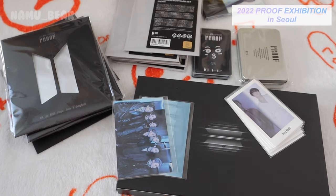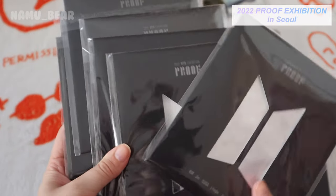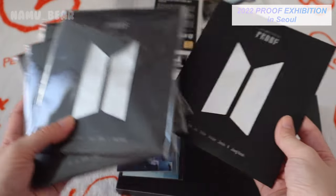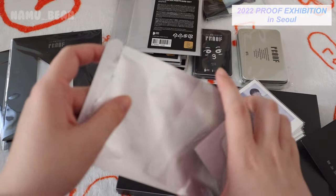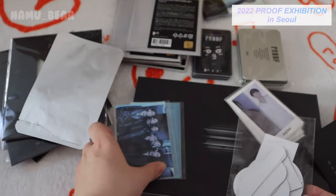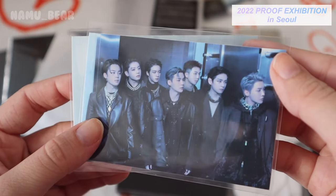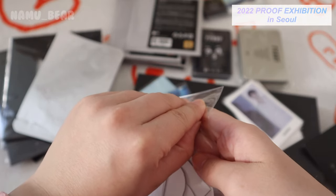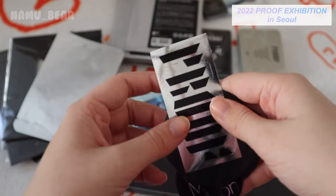So let me show you guys everything that I bought from there. First things are these lucky draws. The lucky draws just came in these huge packs and you could only buy one per session. And you also got two cards in each. Then you either get this concept or this one, which I like so much. And then you also get stickers. Even the lucky draws in these are stickers. So everything you're seeing is just sticker, sticker, sticker.